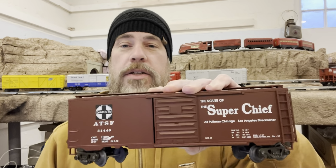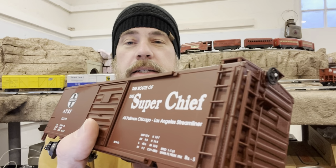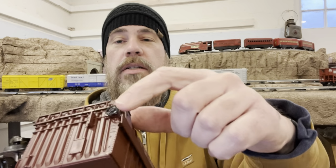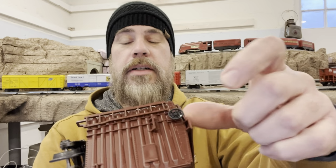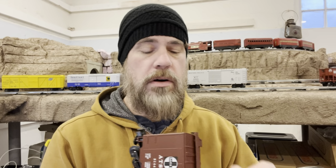This one's an MTH. It's a nice heavy car, nice separately applied details, a little bit of styrofoam stuck in the wheel here. But really a nice quality car, and I think I'm definitely gonna be looking for more of these MTH cars. And being me, I have to find them for 20 bucks or less. And I think all of these scale cars I've picked up for 20 or less. Maybe one was a little bit more, but let's not get picky.